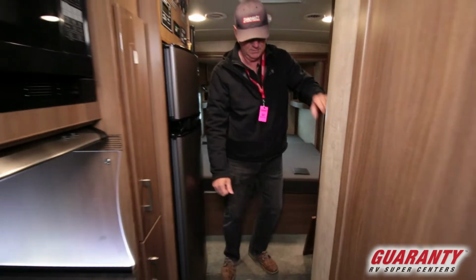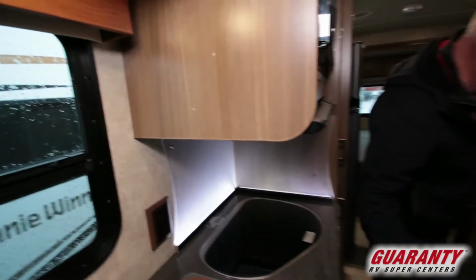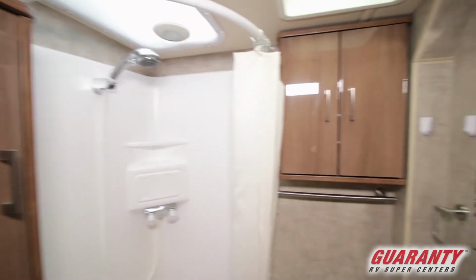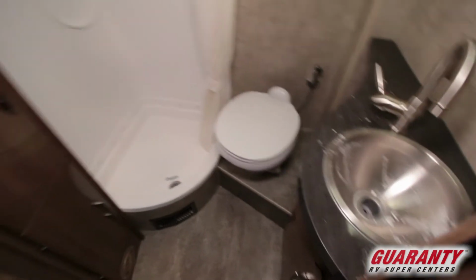As we go past, here we'll look in the bathroom real fast. So shower on the left. Good storage. With the curved bar, gives us a nice room in the shower.